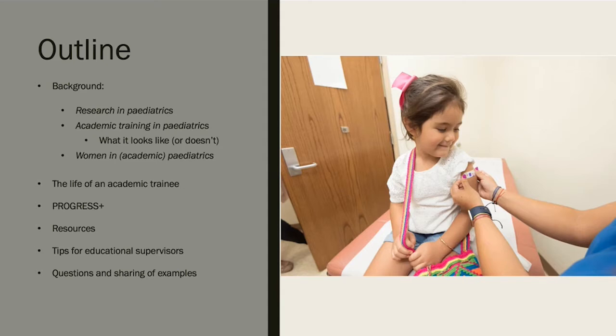And in researching this talk, a couple of people came to me to talk about women in academic paediatrics and some of the problems. And then when I did a little bit of reading, I was quite shocked by some of the statistics. And I think this probably isn't talked about enough. So I'm going to talk briefly about that. I'll come on to the life of an academic trainee, the new key capabilities in the Progress Plus curriculum. I'll signpost to some resources, and then I'll end with some tips for educational supervisors.